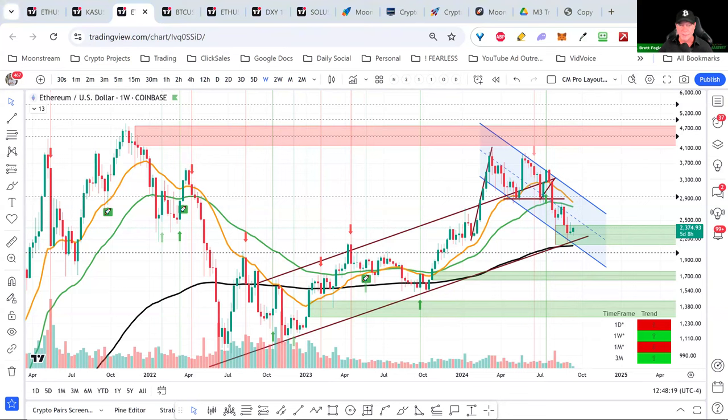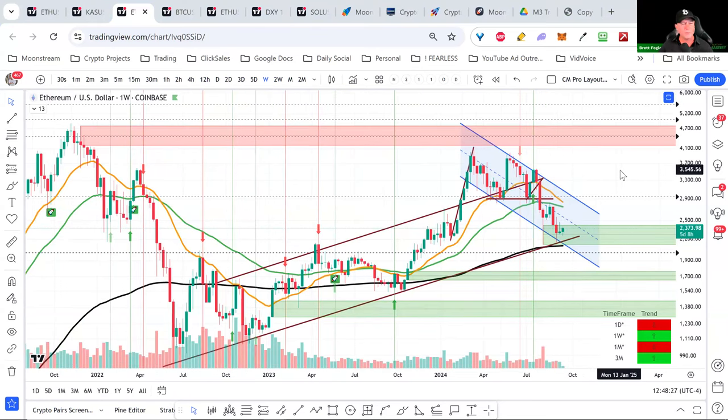So hey, success leaves clues, everyone. Perry's in our M3 class and one of our classes, and so that's what we teach. Not super hard once you know what to look for.